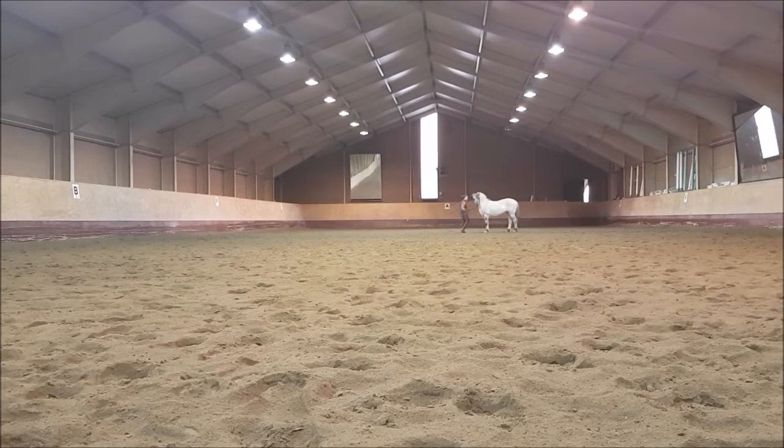Since Kava has had a past of running into me, I often do start him with doing a couple of steps to the side. Today he was being fairly nice with me. He just kind of went on as soon as we got going.